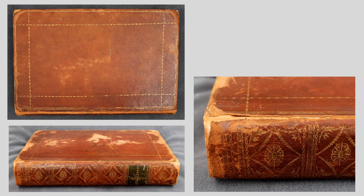The condition of the folio pre-treatment can be seen in the following few slides. The binding, probably dating from around the first half of the 19th century, is a full calf binding with decorative tooling on the spine and simple tooled panel on the front and back boards. It has had a reback that was likely done in the early to mid 20th century. In this slide, you see that the boards are badly scuffed and the leather has weakened along the joints and the corners are damaged.